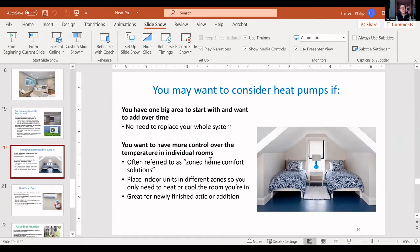So, if you've got one big area to start with and you want to add over time, no need to replace your whole system. You can start with one room or a couple of rooms and then incrementally add heat pumps to your area. If you've got a space like this attic, where you'd like to heat and cool it, this one has a mini split. It's on the wall that you can't see, but it provides heating and cooling all year round. The other part also, of course, is that it gives you great control over the temperature in individual rooms. It eventually creates a kind of zone comfort solution for you, if you wish.